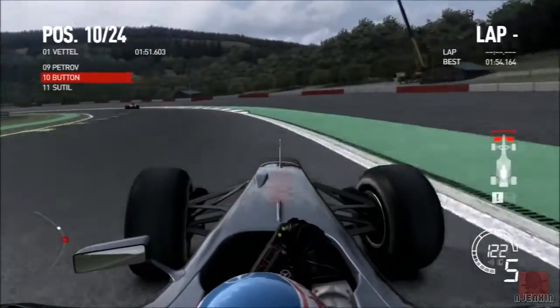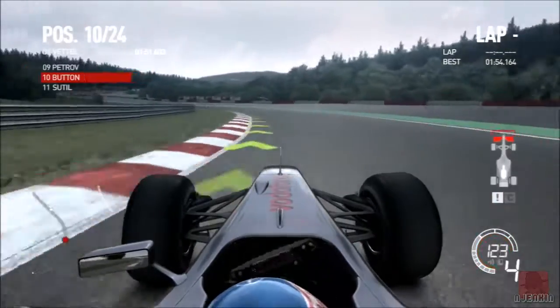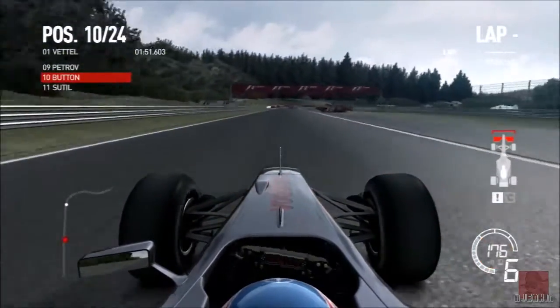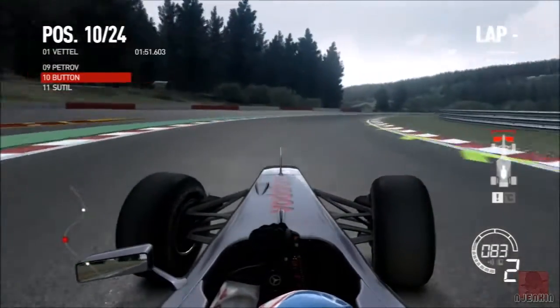Well done, Nick. Went out and damaged the car straight away. Let's blame it on a brake problem. Or the moonlight or the sunshine. I'm not going to do that joke.